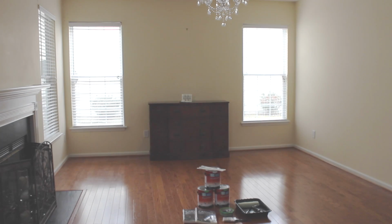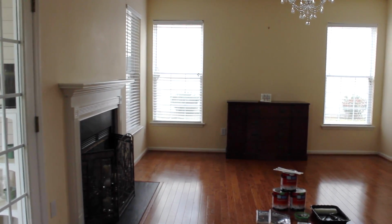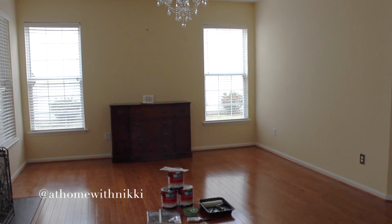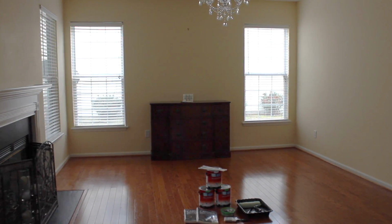I am here with my living room makeover and it is finally done. Now here's a before picture for anyone who missed out. If you're not on my Facebook, Instagram, or Twitter, you may not know, but a few months ago, my son got married and we gave all of our furniture to him and his new bride. We gave them the sofa, the curtains, the everything.